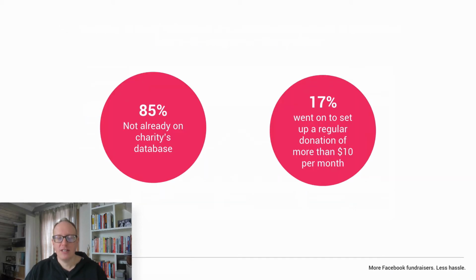And what's super exciting for us is that we see that a lot of these birthday fundraisers are not people who are already supporting the charity. They might be already supporting your charity, but they're not already on your database. We're looking at about 85% when we do these studies that are not already on the charity's database.